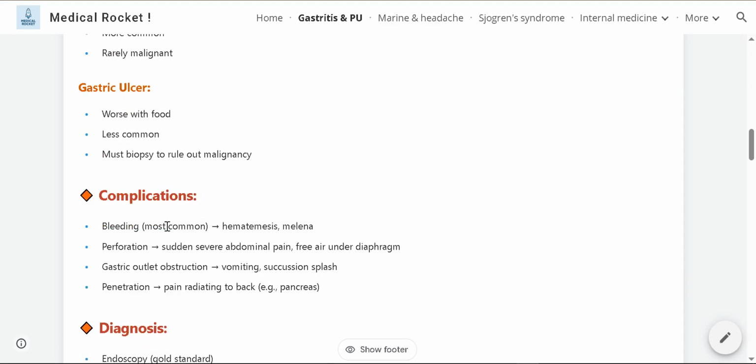Bleeding is the most common, leading to hematemesis or melena. Perforation causes sudden, severe pain with free air under the diaphragm on X-ray. Gastric outlet obstruction, think vomiting and a succussion splash on exam. Penetration means the ulcer bores into adjacent organs, often the pancreas, causing back pain.